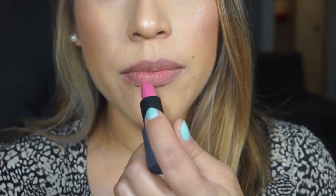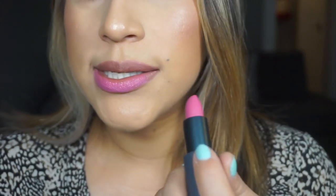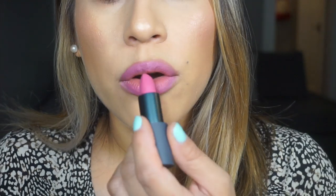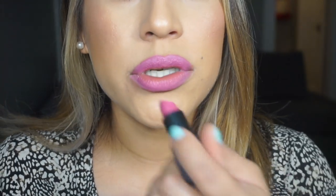I thought it was appropriate to name it after her. And let's apply this. Let me zoom you guys in. And where's my mirror? There we go. And I'm applying these directly onto my lips. I don't have any concealer or anything. Normally I will apply some concealer or powder over my lips, but I wanted you guys to see how beautiful these are and their true shade.